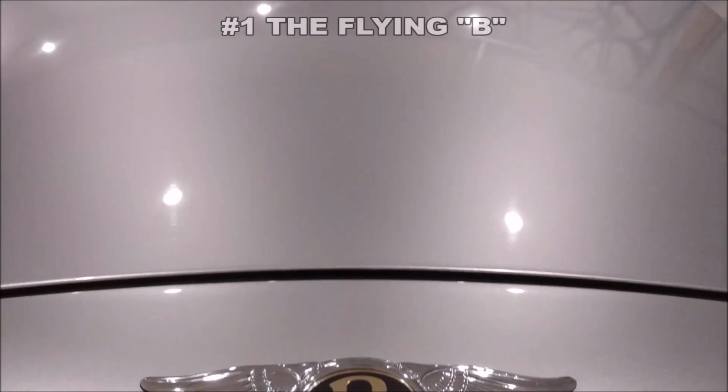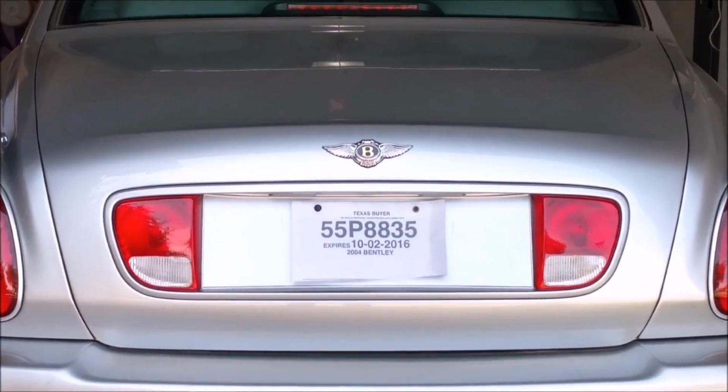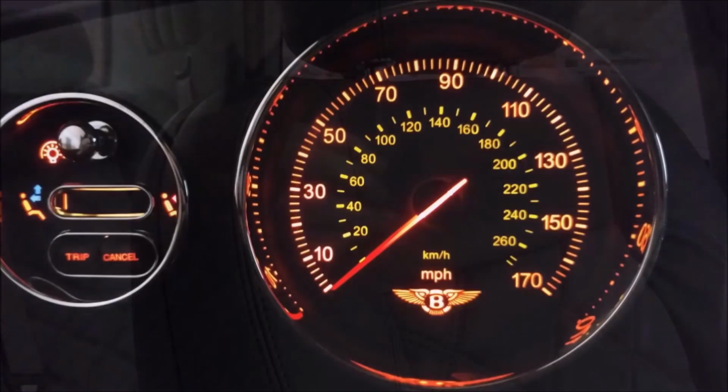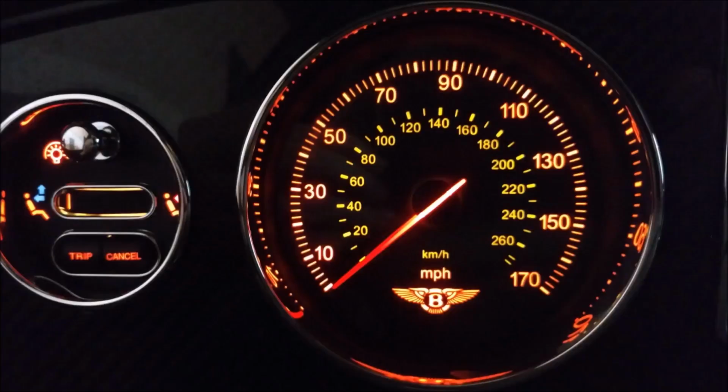Let's go. The Flying Bee. They're everywhere. It's fun to be reminded of what kind of cool car you are in. You can find them here, and here, and here, and here.